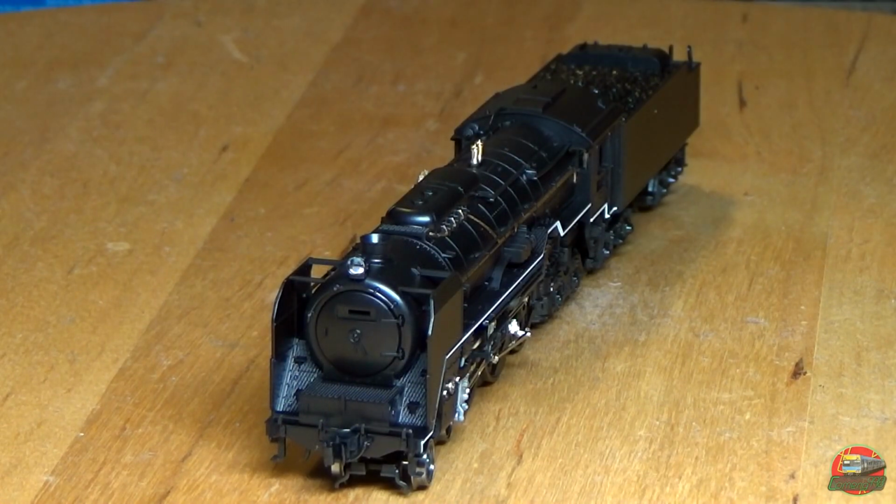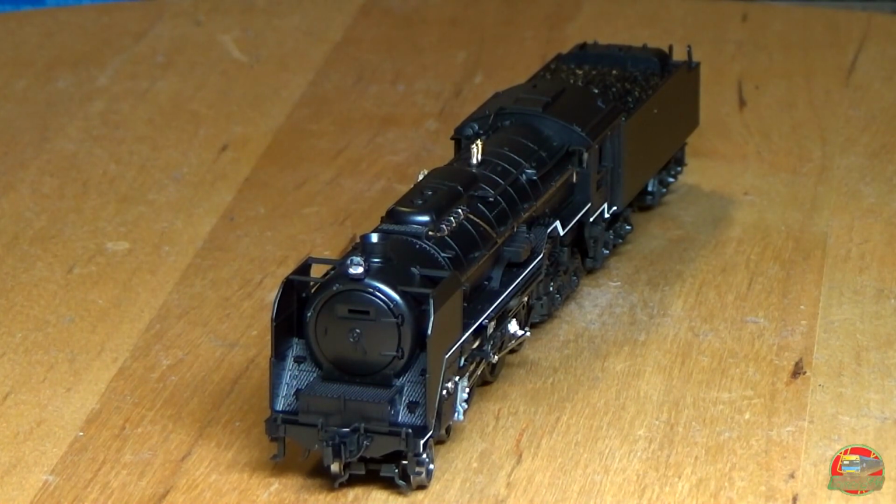Anyways, with that, I think it's time we head to the layout. Just to note, it was Galaxy Express 999, the manga and anime, that used the C62 as a reference for their locomotive in that show. In any case, time to head over to the layout. Let's see how she runs.